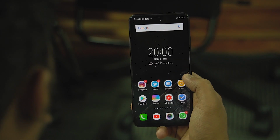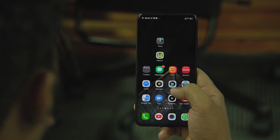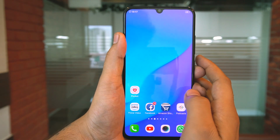But I think Vivo understands that most Vivo customers would prefer a sleek design over thick phones. Let me know if that's not the case below in the comments. However, there's one thing that impressed the hell out of me, and that is the fast charging.